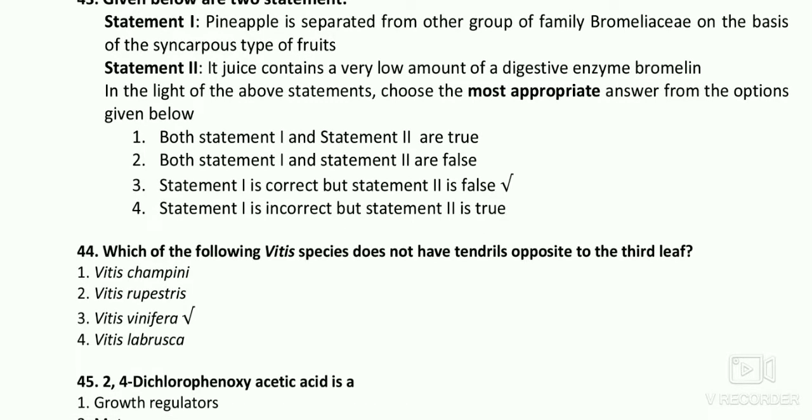Coming to the next, question number 44: which of the following Vitis species does not have a tendril opposite to the third leaf? It's a common property of Vitis vinifera, in which the tendril opposite to the third leaf is not present.